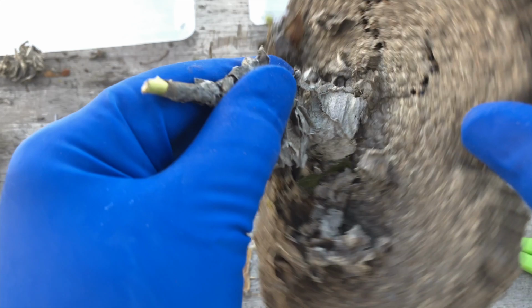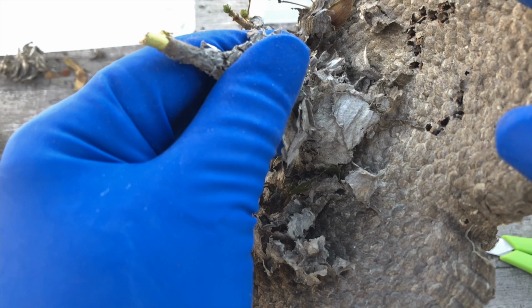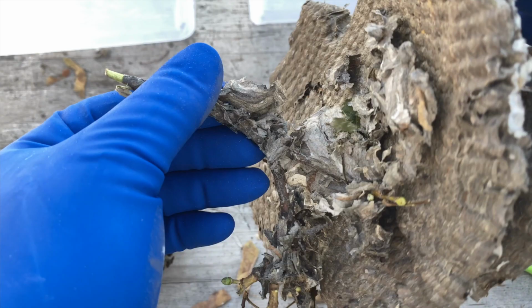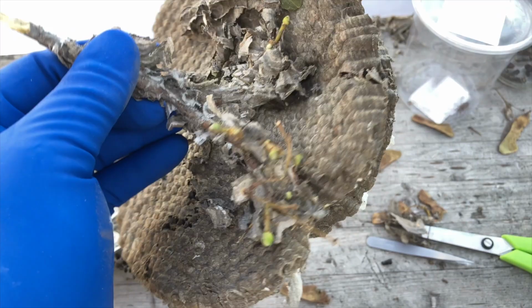Ask for help if you need it. Do your research. Use protection if you're going to do it yourself. These suits are recommended, that kind of thing. But it's always possible to help these nests survive. There's no reason to kill them off if you don't have to.